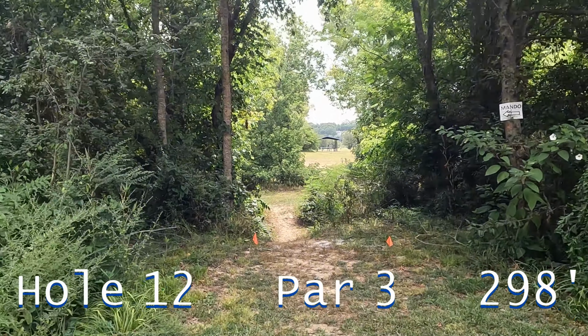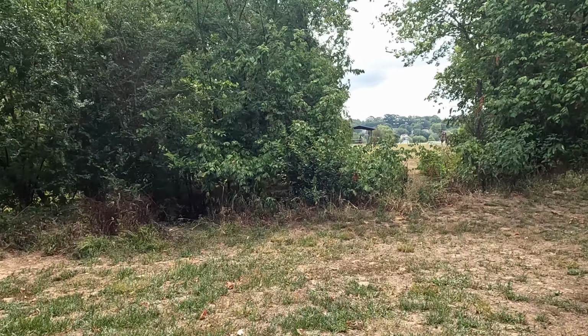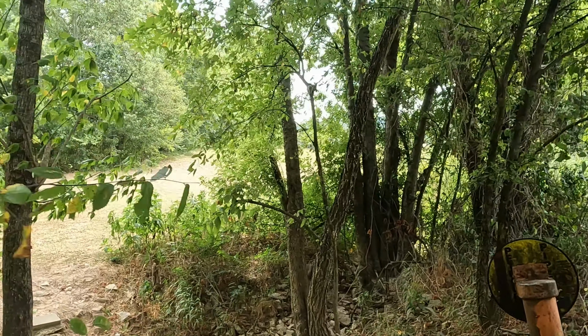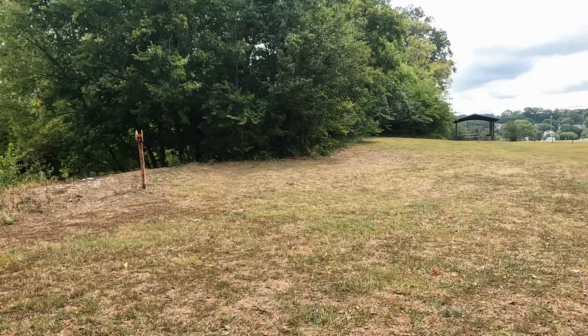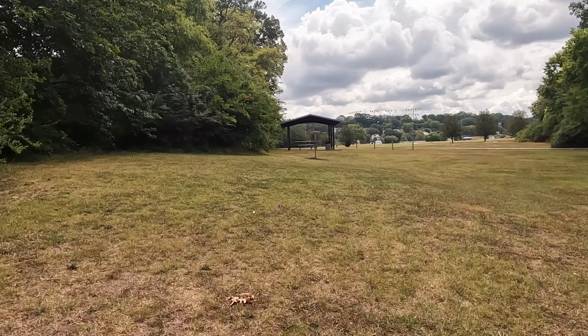Hole 12 is a 298-foot par 3. It's going to be about 140 feet to get through the tree tunnel. And after that, it opens up quite a bit, so it should be pretty manageable as long as you miss the trees. And then once you finish hole number 12, hole 13 is going to be to your right across the walking path.